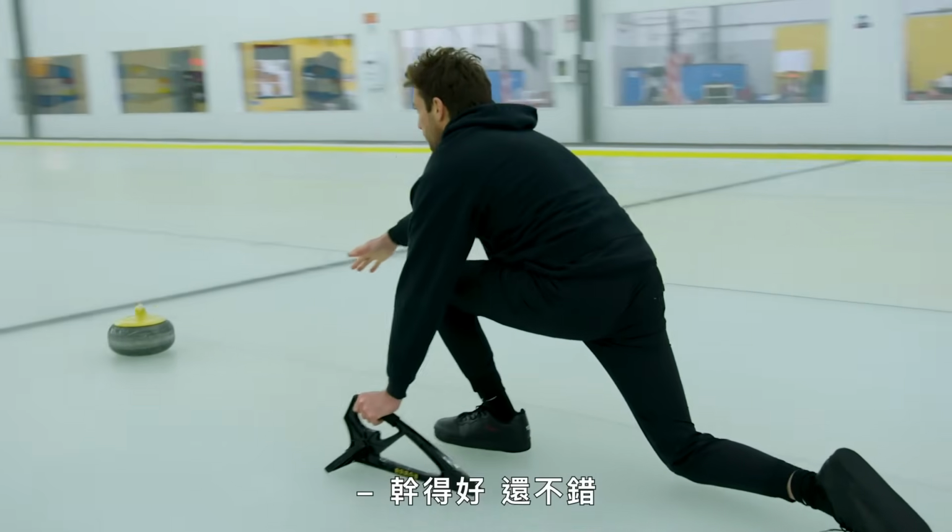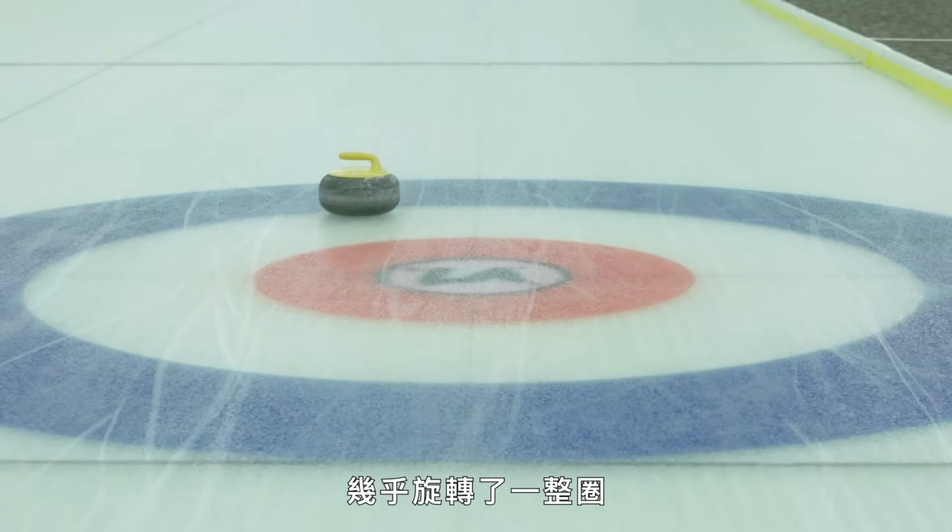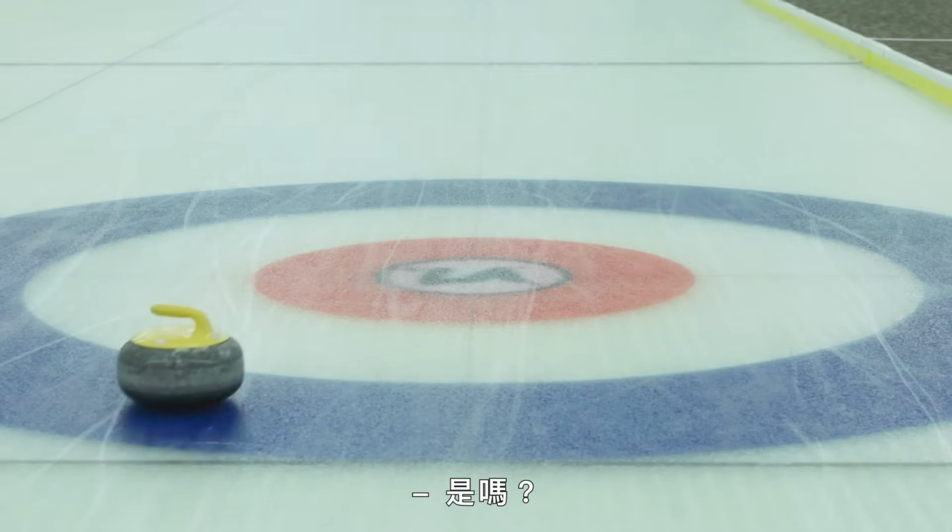There you go. That was good. All right, you can get that one, Steiner. Almost had a full rotation. That was a lot better though. Yeah? Light years better.